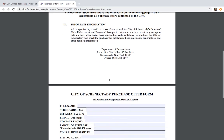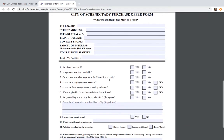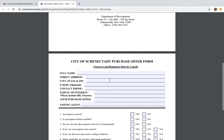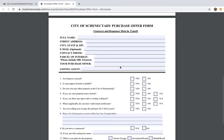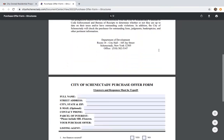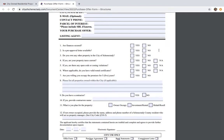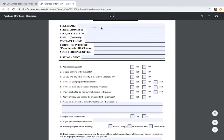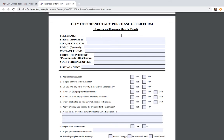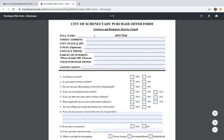Okay. Now, this purchase offer form, they want these typed and submitted to them typed. So they've actually got this page right here print protected because they don't want people printing this off and writing in pen on it because I guess they were having some problems with illegible purchase offer forms. So for this one, we'll put John Doe.